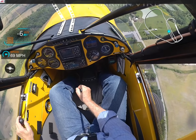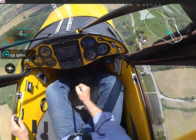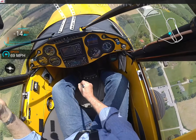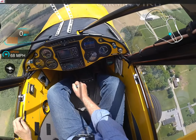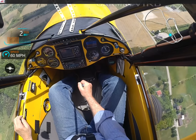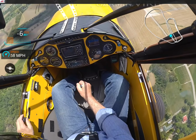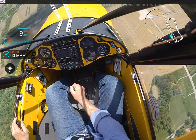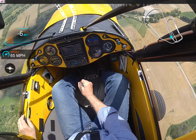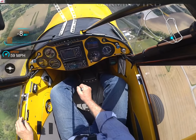We're crabbed to the right to make up for the wind from the right. We're going to pull flaps, first notch here, slow the plane down. The road on the right is what we use kind of as our line for the pattern. Some of the faster planes will go a little wider. Since I'm slower, I'm trying to keep a tighter pattern. I'll fly to the left of that road.